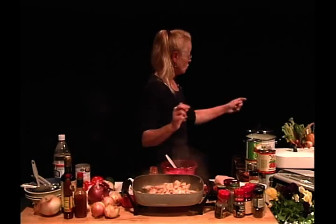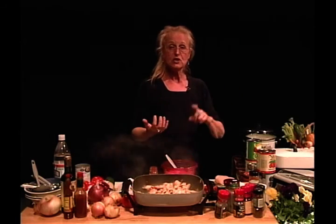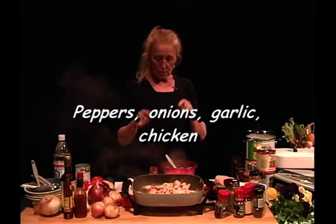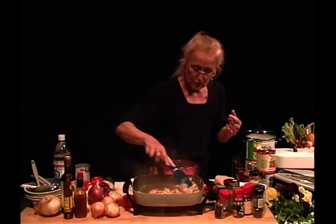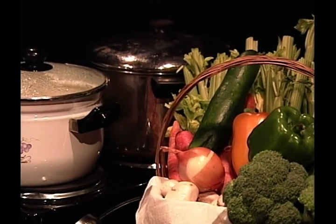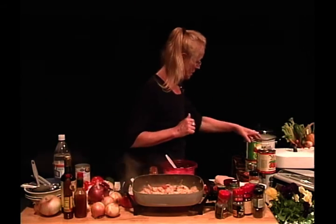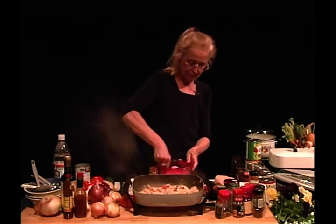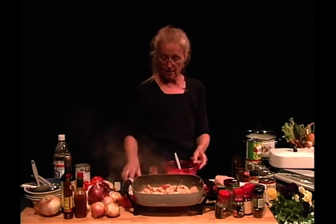So in the French old lady soup, I have, what did I cook before? I have peppers and some onions and some garlic. And I'm going to put the chicken right in there like that after it's cooked a little bit more. But you don't really have to cook it much because it's going to cook in the soup anyway. And I'm going to have to open up another can. But let me get this going here. I'm doing 4 or 5 meals at a time, so it's a little confusing, but I'm doing good.